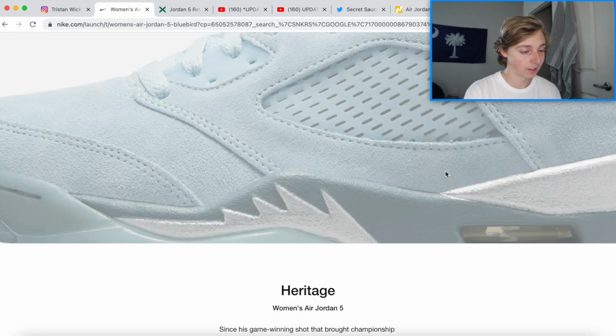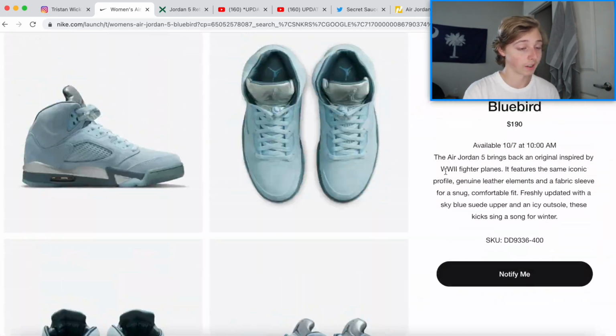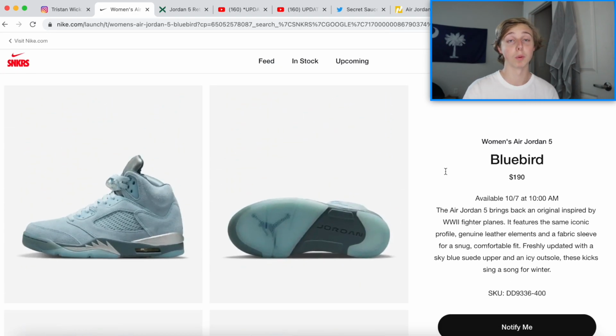That was cool, but yeah, getting into this again, only in women's sizes and no grade school, none of that. And I still think this is a very clean shoe. I think it will perform well. Overall, the market on it is pretty nice. And honestly, I wouldn't mind wearing this shoe. This is a pretty clean shoe.